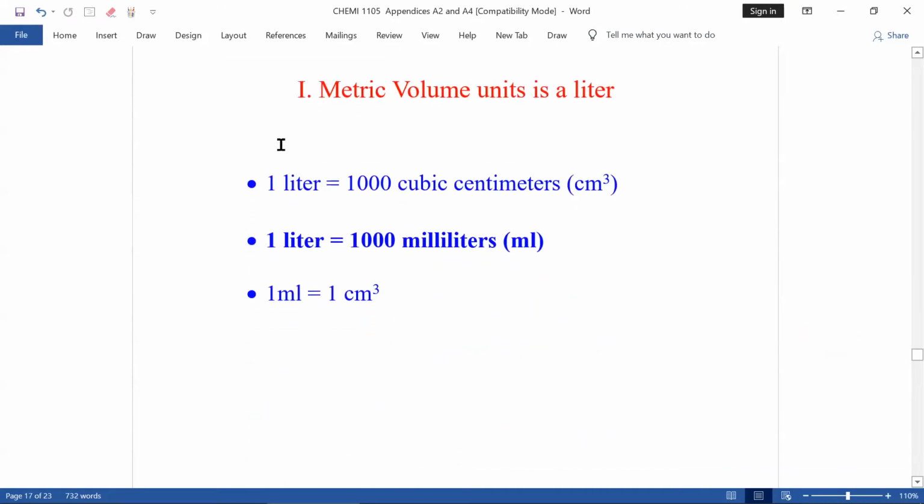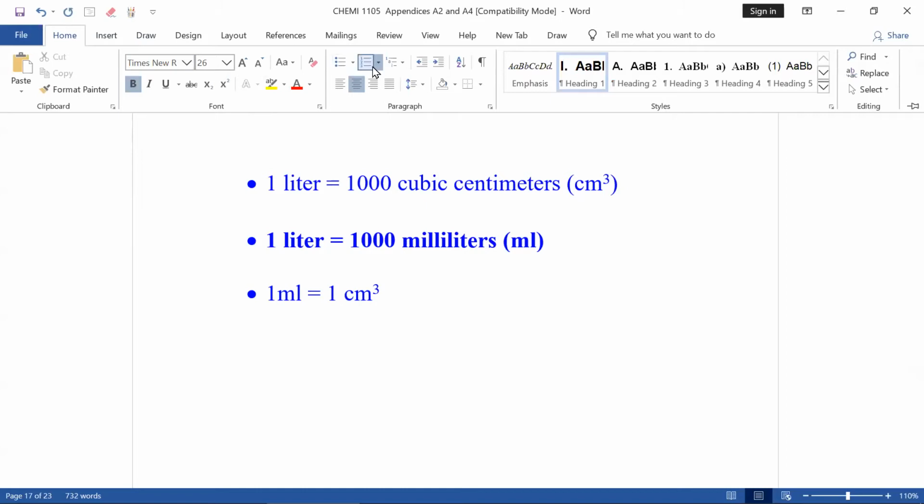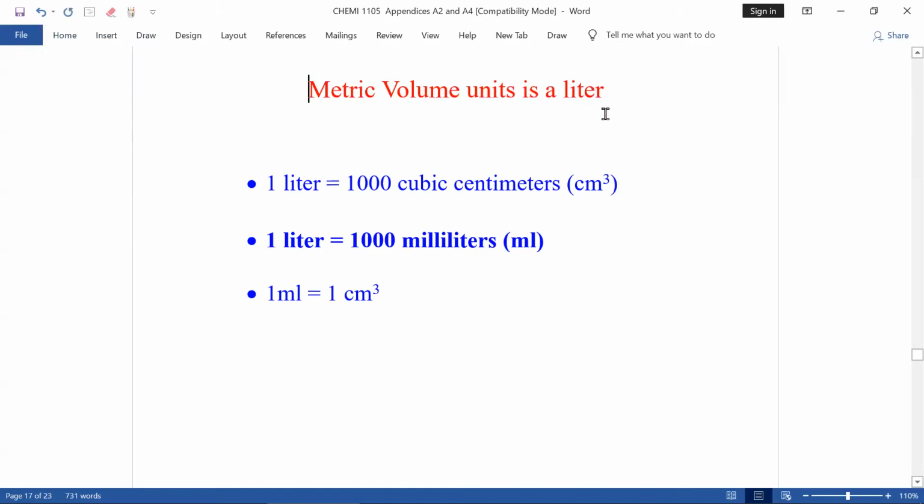All right. But anyways, for volume in the metric system, it's liter. And 1 liter is defined as 1,000 cubic centimeters, and 1 cubic centimeter is equal to a milliliter, which I have down here, and therefore 1 liter is 1,000 milliliters. Now, if you go to the supermarket, you can buy bottles of pop.